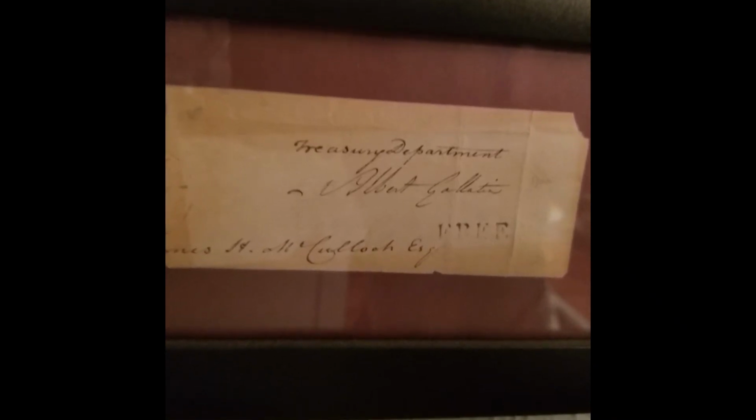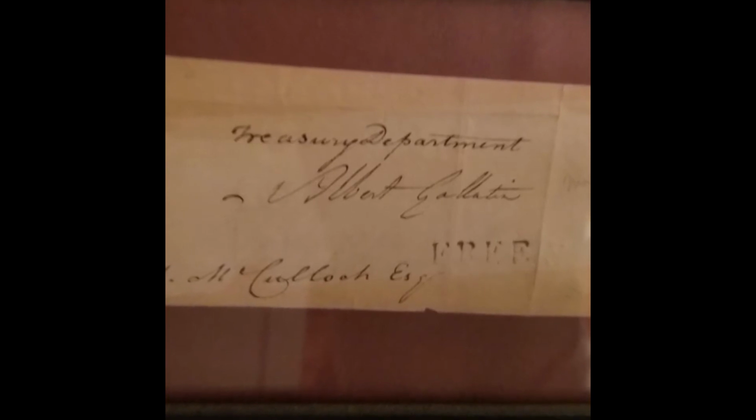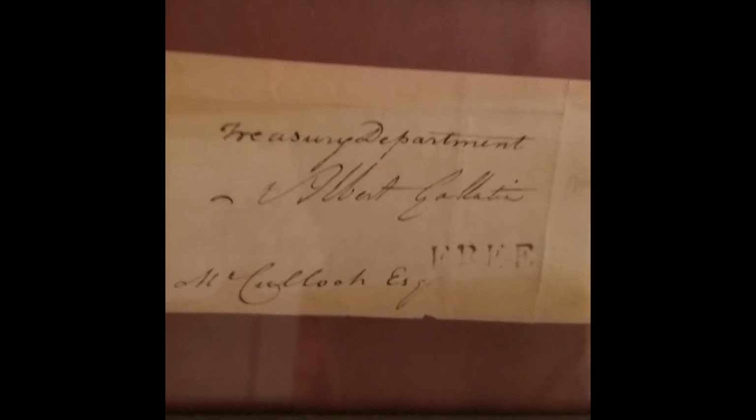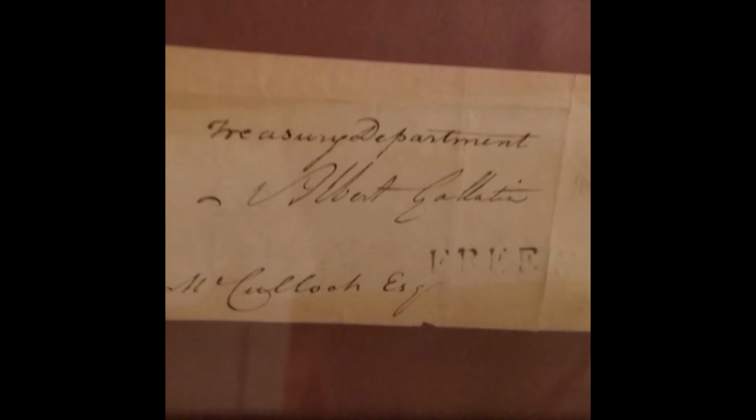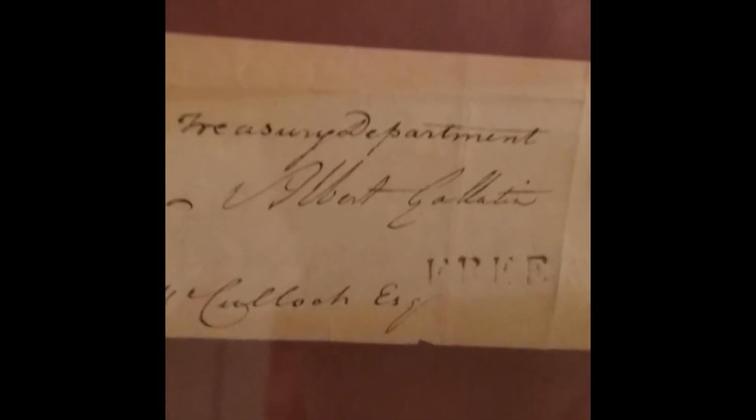Here we have another Free Frank envelope, this one signed by President Thomas Jefferson's Secretary of the Treasury, Albert Gallatin. The envelope's addressed to a Baltimore customs official, and the letter inside contained instructions on how to enforce various trade laws. Gallatin encouraged President Jefferson to make the Louisiana Purchase, in which Napoleon sold France's territories in America to America. Gallatin arranged the financing for the purchase, the sale of land parcels there, and he helped plan the Lewis and Clark expedition to explore lands west of the Mississippi River.